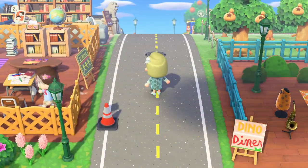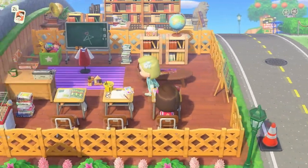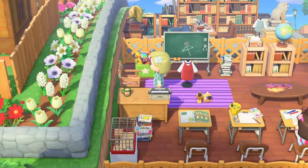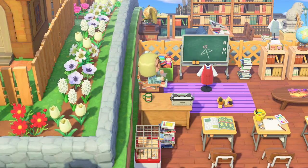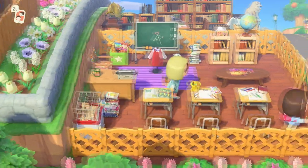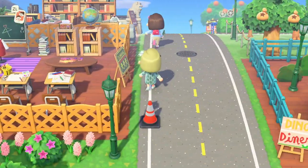So cute. Oh my gosh, this is a school area. How cute. I can stay here. There we go. So cute. Oh my gosh, it's a class pet even. That's such a cute small detail. She gave the class a class pet, a little hamster. Oh my gosh. That's such a perfect little school. I love it.